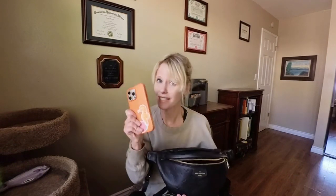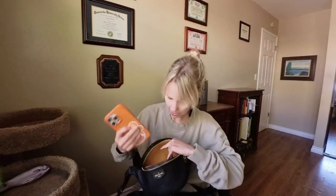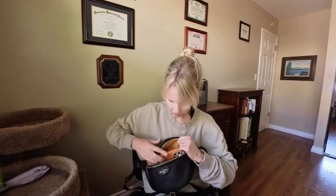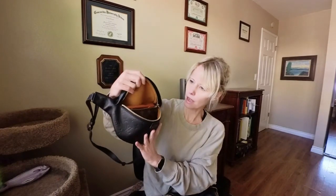And then finally, I have my iPhone 14 Pro Max. Although hopefully by the end of the day, this will be a 15 Pro Max, which I hear is slightly, not smaller, but more compact. So we'll have to do a comparison on that. And I'm going to put it in the very back, just like that. Those 3 things fit quite easily.